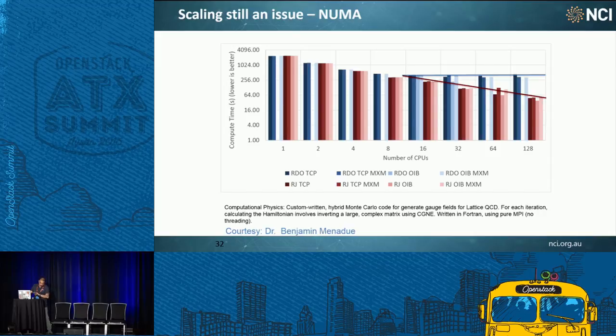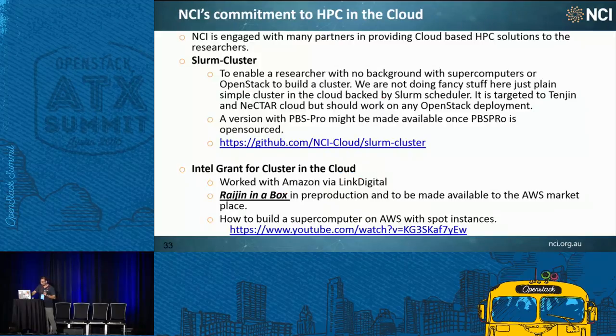One interesting thing is NUMA. This is an in-house application run by one of our guys. He's the developer of this code, and he suggested, my code is not scaling. It's not because of any network interface. It's because of lack of NUMA. Please fix it. I think NUMA is now being made available with the Liberty release. I have not tested it. We are on Kilo. But this is actually hurting us.